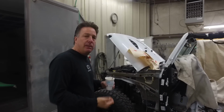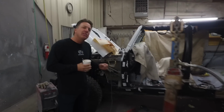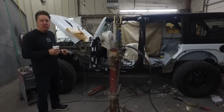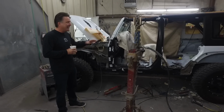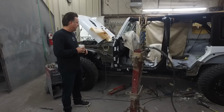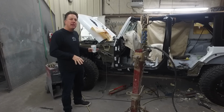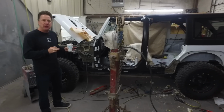So here we have a 2018 Black Mountain Stage 2. This has been a really good near and dear customer of ours. They're on their 3rd Jeep. They got T-boned on the side. We have had these Jeeps all the way down to the bare frame. We've had them all the way down to the bare tub. We know exactly how to build a JK.